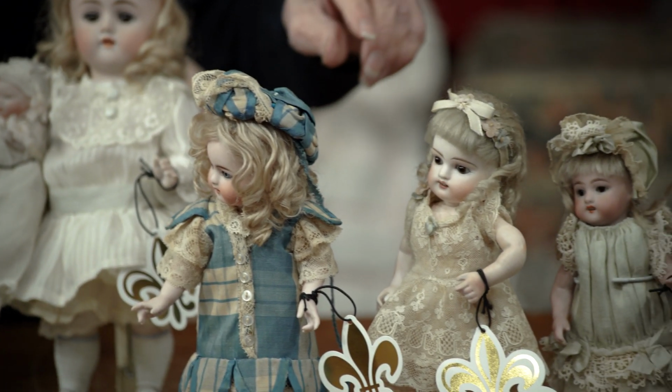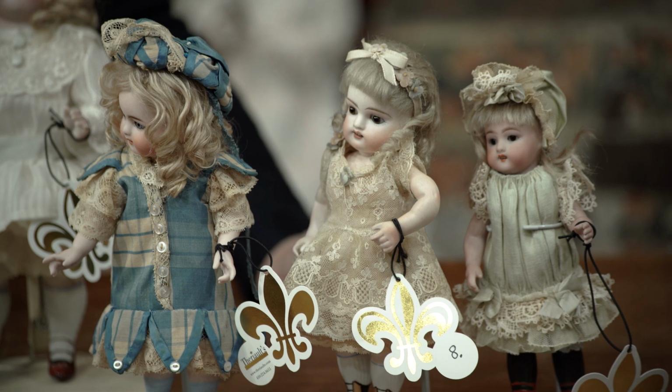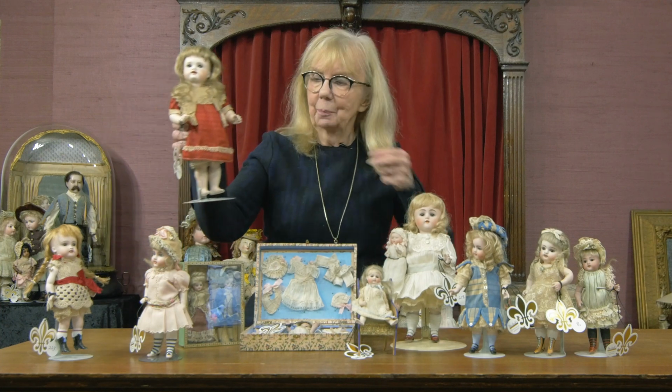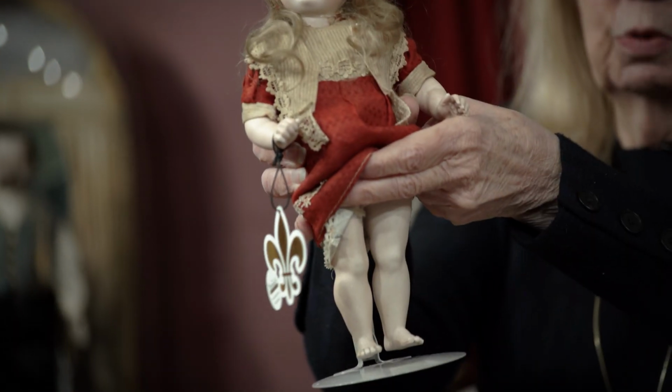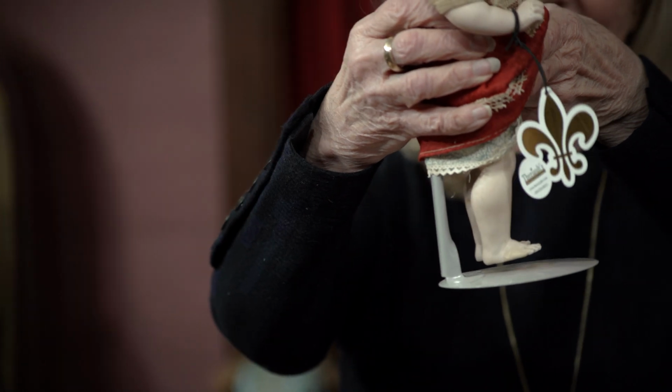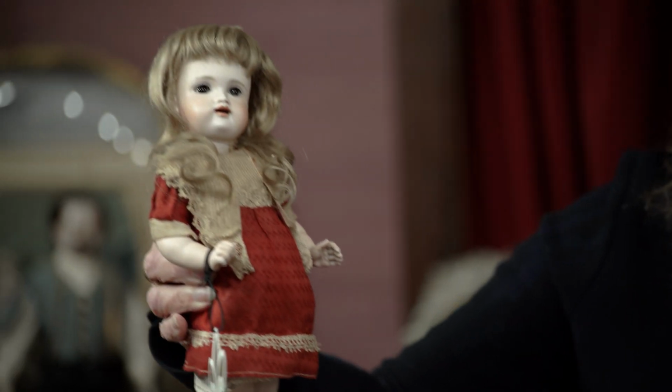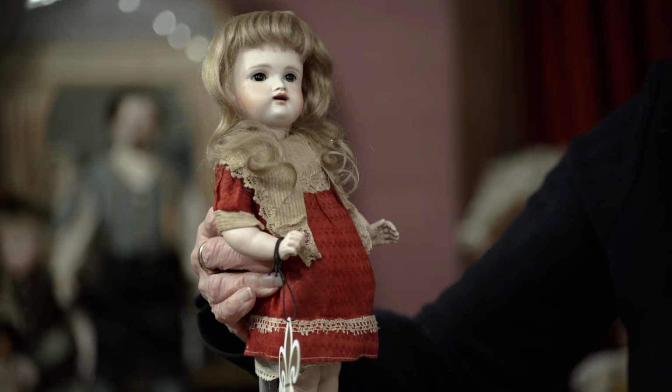She's, however, not as early as some of the other pieces. We have some great early all bisque. I love this little fat girl. Look at her little bare feet. Aren't they wonderful? And they're tiny. These tiny little ankles and tiny little bare feet. That's why we left her without shoes, because you really need to see her that way.